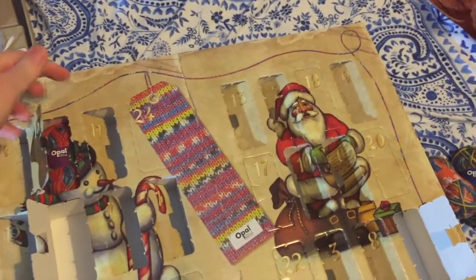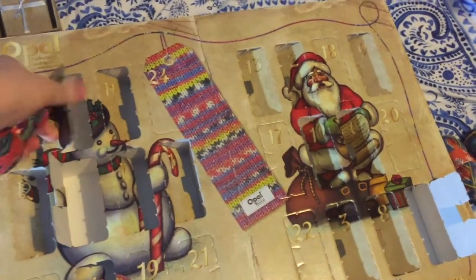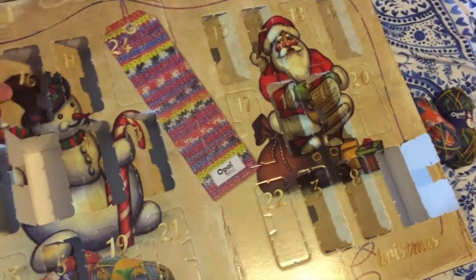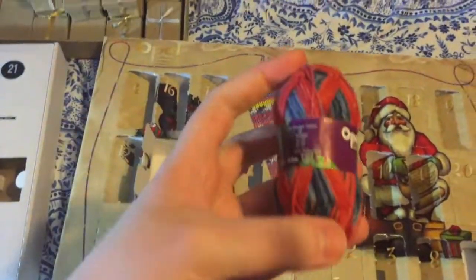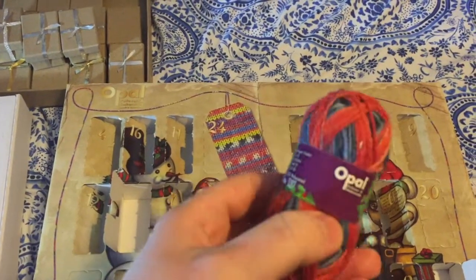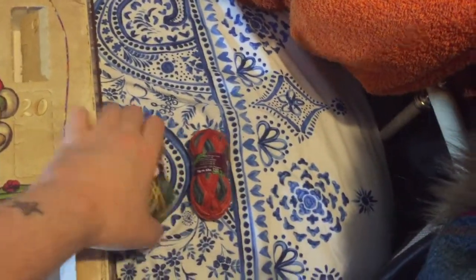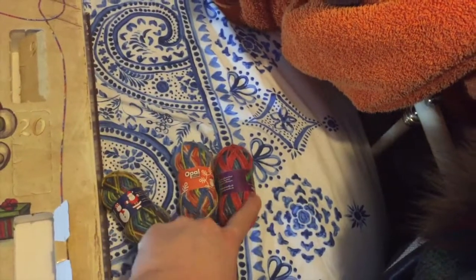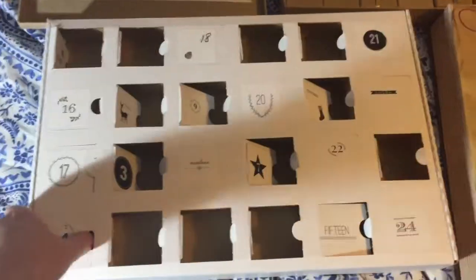Look at me, I can do my days. I totally just broke that. Ooh, that's pretty. I wonder if this one's self-striped. That's my 3 opal, 14, 15, 16. I do like that one. And from opal, we will go to Vicky Brown. So 14 is here.